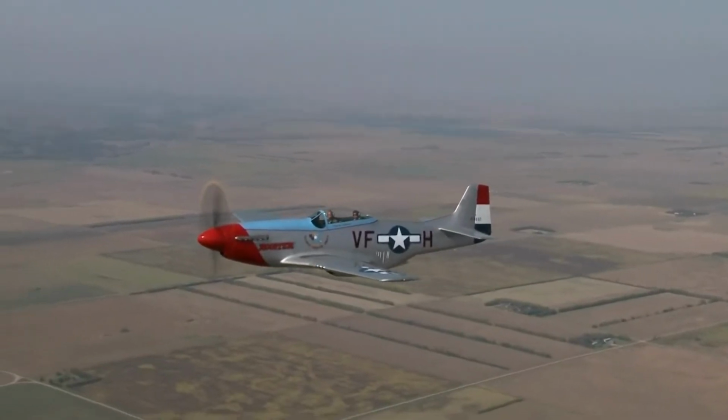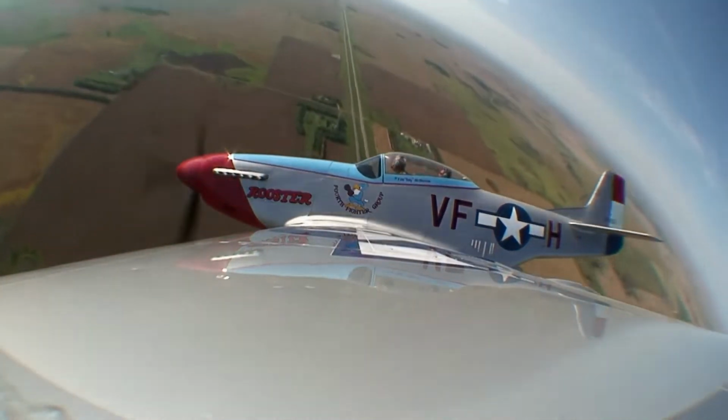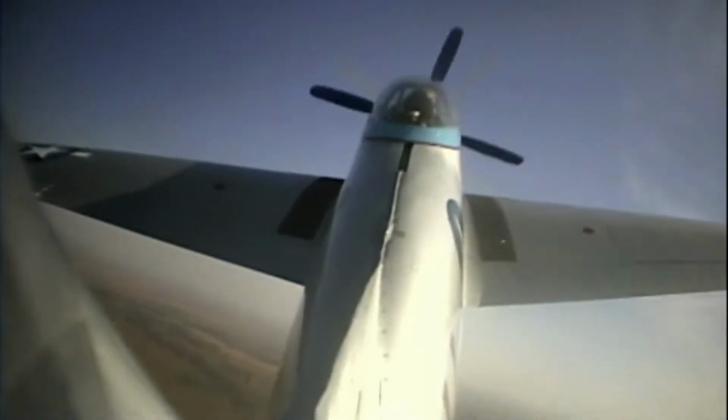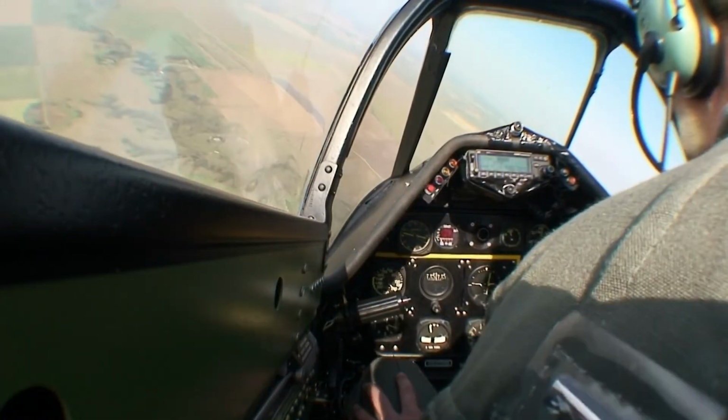Warren lets Mark try his hand at some G-pulling combat maneuvers. I'm going to have you do one of those yo-yo turns for me, okay? Okay, turning right. Yeah, you got it. Now unload a little bit. Right there. Yeah. Now start rolling out and start coming back on the stick nice and gently. How about that? Wow, that was great.